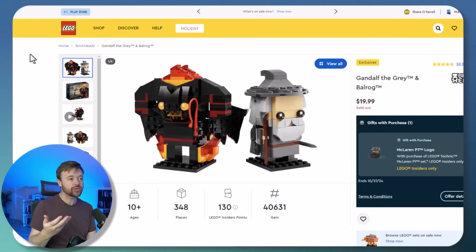Balrog is probably my favorite of all the characters. I just love this design of the Balrog. Of course, the scale is not exactly right on the Balrog, but it's fantastic. It's a $20 set. I like the price point. I think it's fair. It's reasonable.